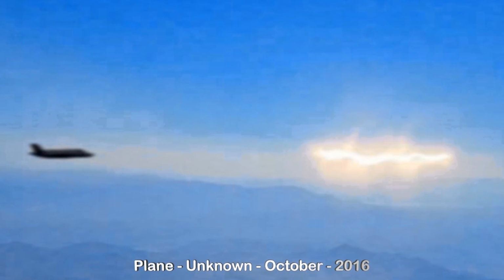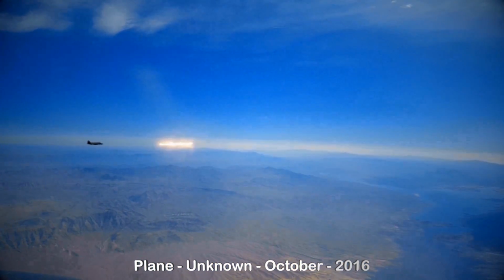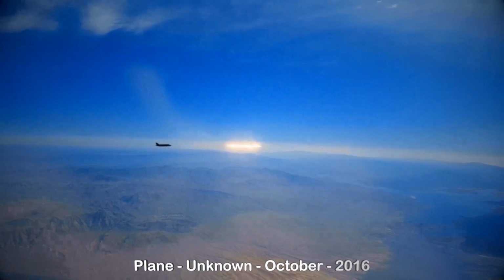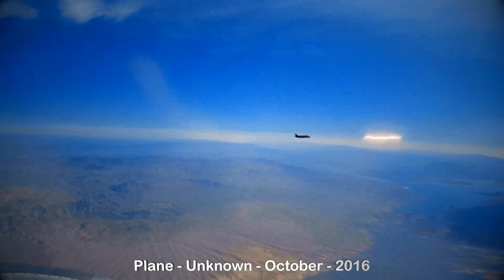But the object, the UFO, definitely does not have any shape. It just looks like it's energy, as best as we can tell. We do have some clips that are like this one of this object, but definitely excellent footage.